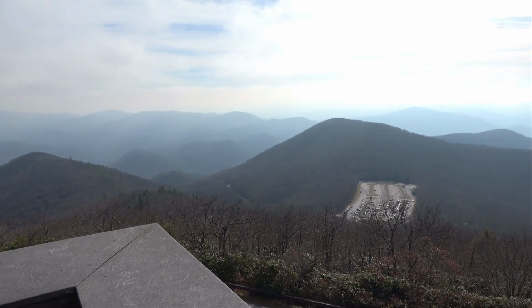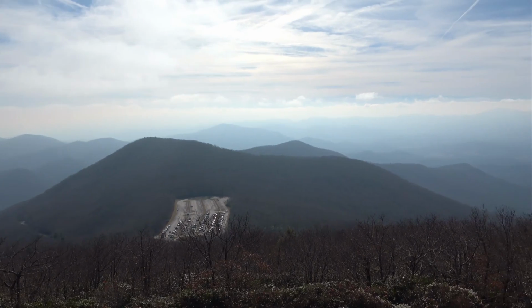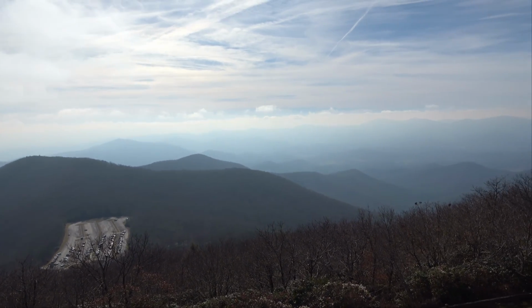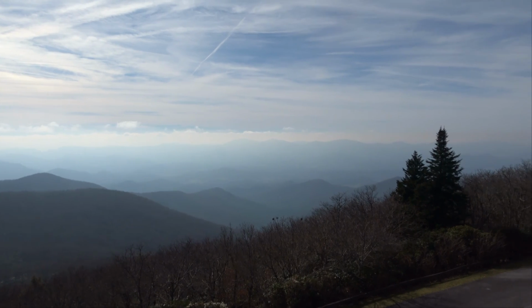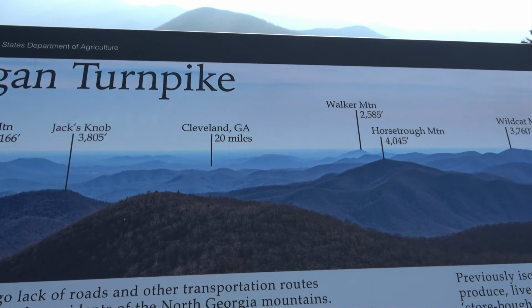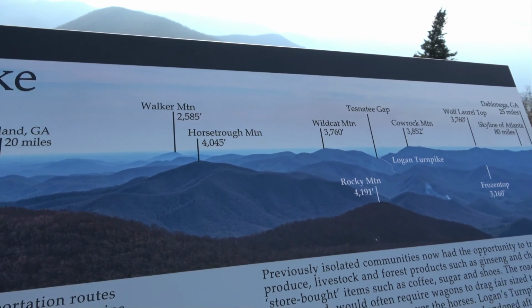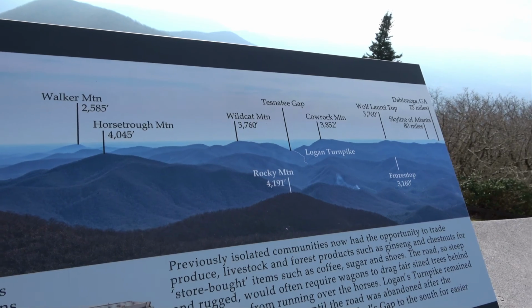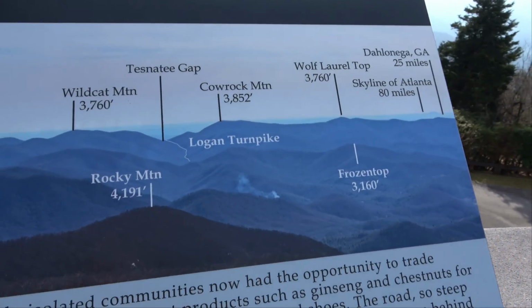It's a beautiful view up here. Even though it's kind of obstructed today, it's still a pretty view. But on a clear day, it's magnificent. They got some really good plaques up here to tell you what you're looking at. Just so my tripod doesn't blow off up there, grab it.